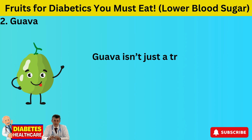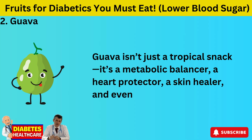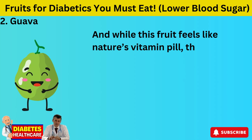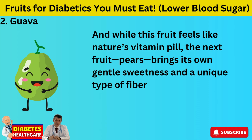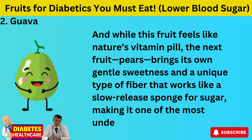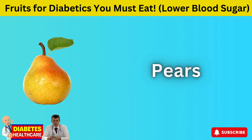Guava isn't just a tropical snack. It's a metabolic balancer, a heart protector, a skin healer, and even a shield for your lungs. And while this fruit feels like nature's vitamin pill, the next fruit, pears, brings its own gentle sweetness and a unique type of fiber that works like a slow-release sponge for sugar, making it one of the most underrated fruits for diabetics. Third on the list, pears.